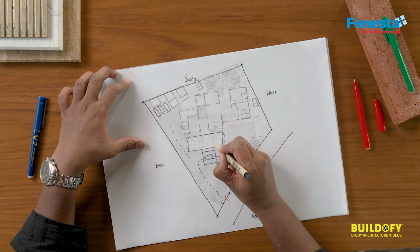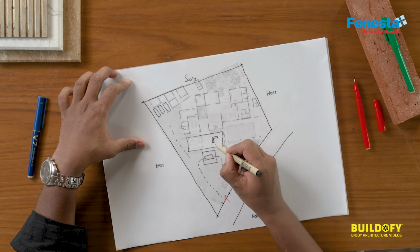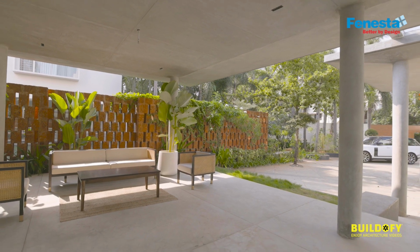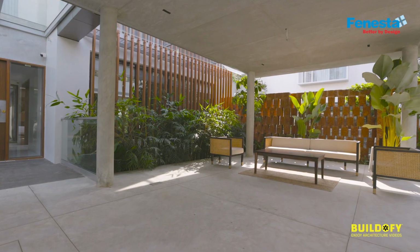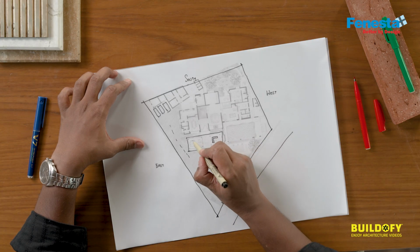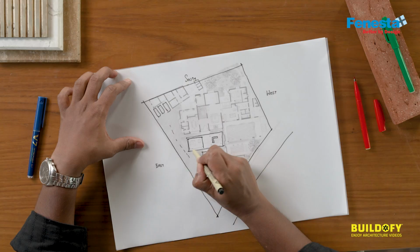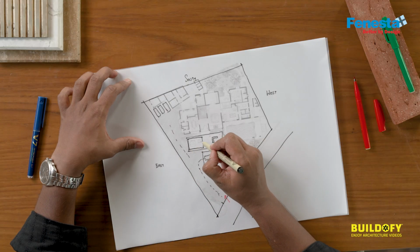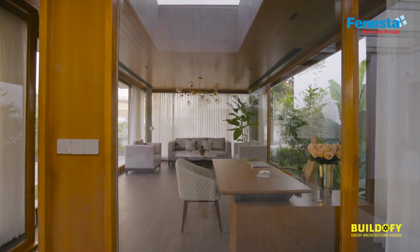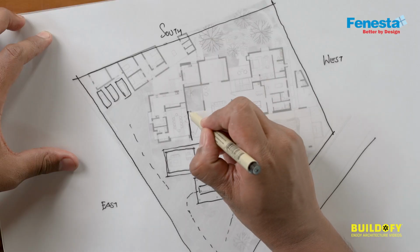There is an entrance portico where there is a furniture arrangement in the formation of an L, so that people can wait for the clients, or if any guests come, they can come for a coffee here. They can enjoy the early morning coffees or read newspapers, and they're surrounded by nature on all sides. And the home office is situated right outside. So again, this is where we wanted to bring the aspect of work away from the main living habitable spaces.